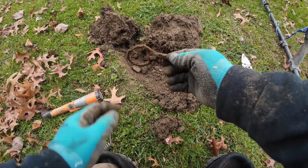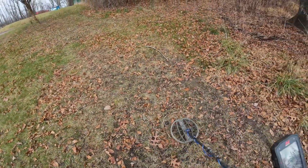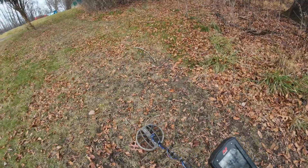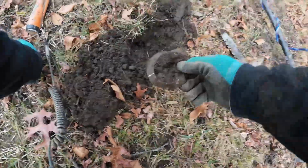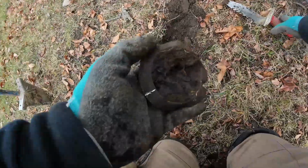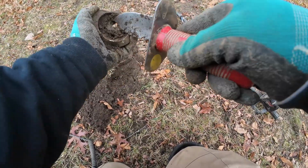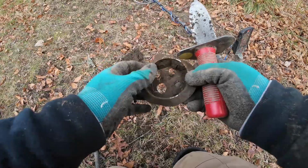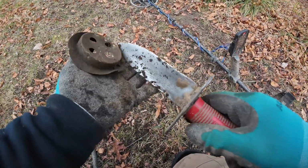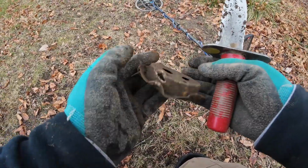Had a 60 signal. I guess I got some horse tack in a park. Maybe. Chunk iron. There's a banger. 95. Shallow. Alright. So what do we got here? This explains the 95 signal, huh? What's this? Not sure. Looks old. Not sure though. Let me know if you know what that is.